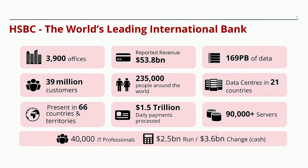So many of you may not know who HSBC is, but we are the largest international bank in the world. We have 39 million customers. Our customers are typically people like yourselves, individuals. We have small businesses, we have companies, and we have governments as our customers. We're present in 66 countries around the world, and we have a broad range of services, right from personal services right through to global markets and investment banking.